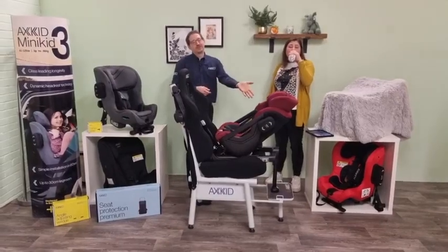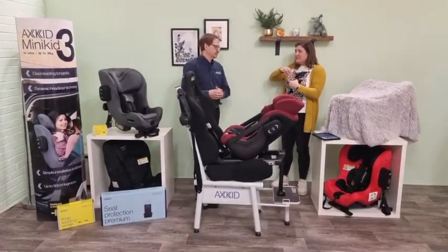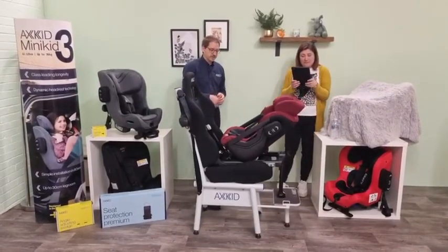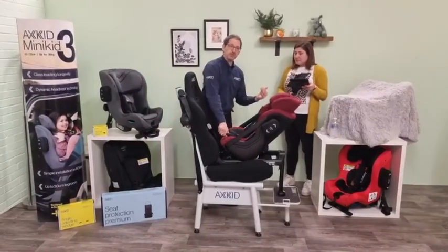Fantastic. So we go to 42 degrees recline, which is incredibly reclined for an ERF car seat or an extended rear-facing car seat. But as Kelly mentioned earlier, as they grow older, you want to get them more upright.